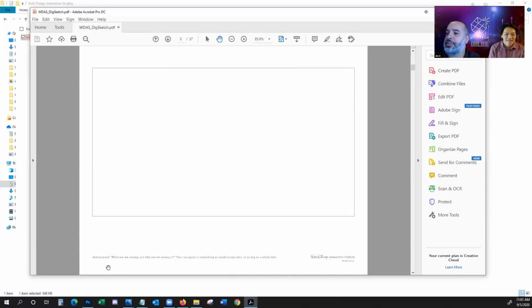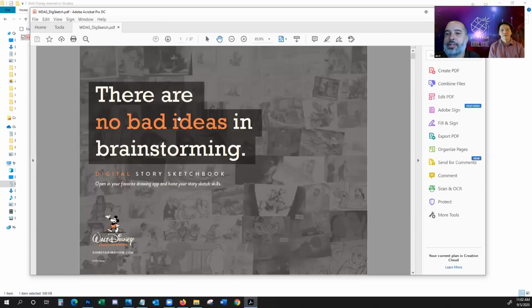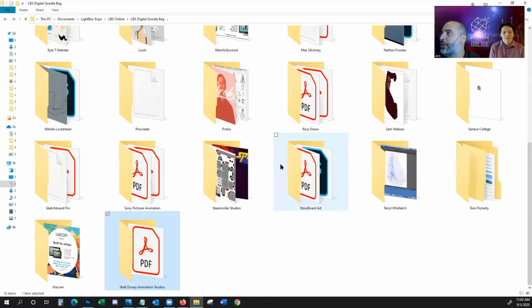So what this is, it has different layouts for you, and it gives you little notes or thoughts like, ask yourself, what are we seeing and why are we seeing it? This can apply to something as small as one shot or as big as a whole film. Oh, that's so awesome. Conflict defines character. So lots of little notes in these to also think about as you're trying to create a great story. So this little digital sketchbook is pretty incredible.